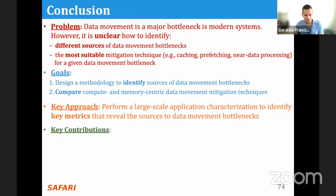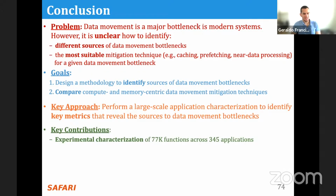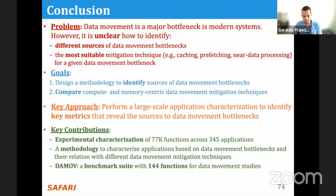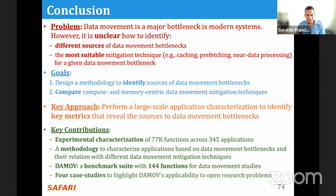We have four main contributions in this work. First, we perform a large-scale application characterization of over 77,000 functions across 345 applications from varying application domains. Based on that, we develop a three-step methodology that can characterize applications into 6 different classes of data movement bottlenecks and their relationship with different data movement mitigation techniques. From this, we develop a new benchmark suite called DAMOV, which targets the study of data movement bottlenecks in a system. Then we highlight the benefit of our benchmark suite with 4 case studies to show DAMOV's applicability to open research problems in near-data processing. Again, DAMOV is freely open source in our GitHub repository.